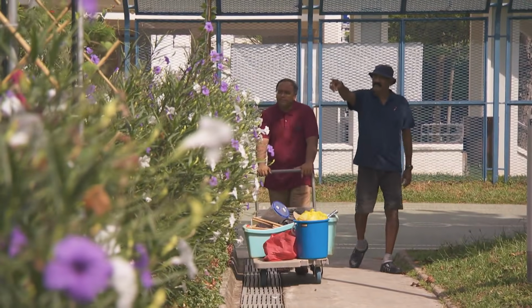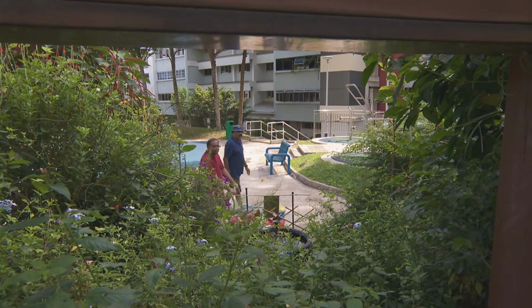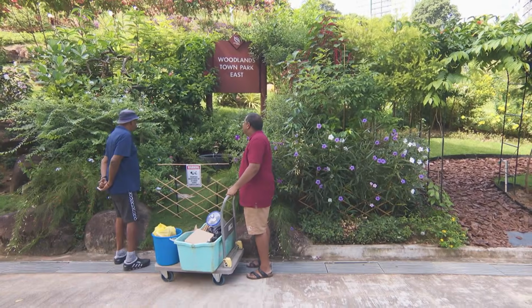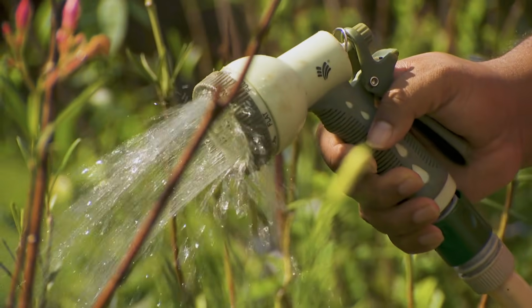So when the residents saw me and my dad gardening, they came down from the block to talk to us and encourage us. Sometimes they would even pass me a bit of cash. About 6 months into our planting, my dad and I started to have volunteers joining us, and the community started to grow even bigger.